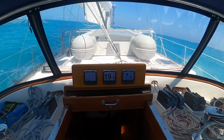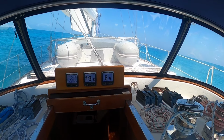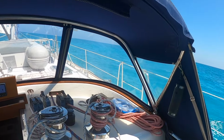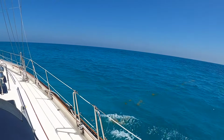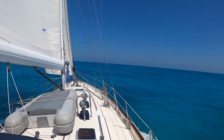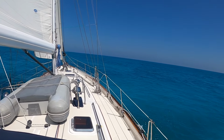Well, folks, this is pretty much champagne sailing. It doesn't get any better really than this. We're making about 7 knots. It's probably 12 knots of true wind, and there's barely a ripple of a wave, maybe half a foot. And the water is gorgeous. We're headed to the Gulf Stream. We're not even in the stream yet. Once we get there, we're gonna be cranking.